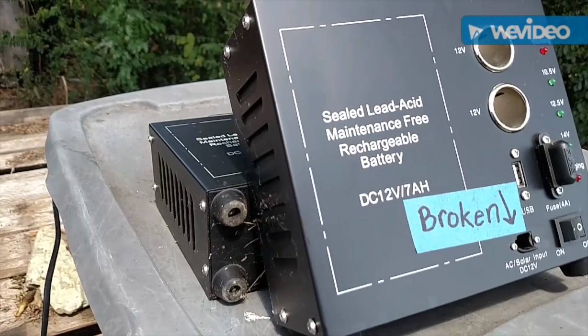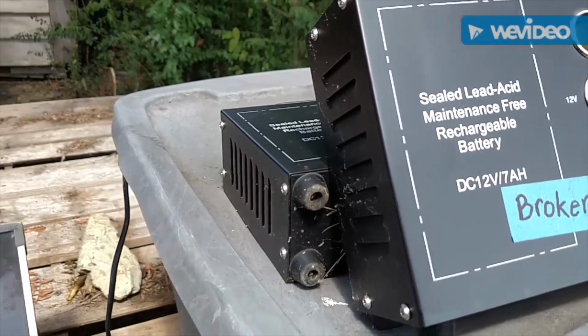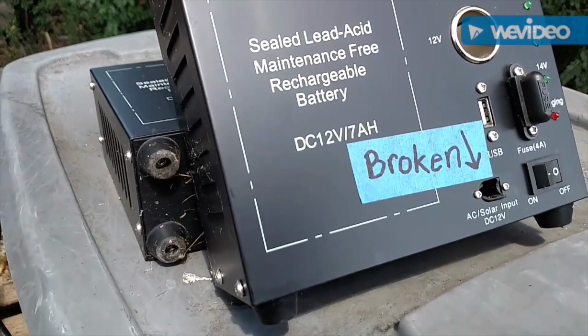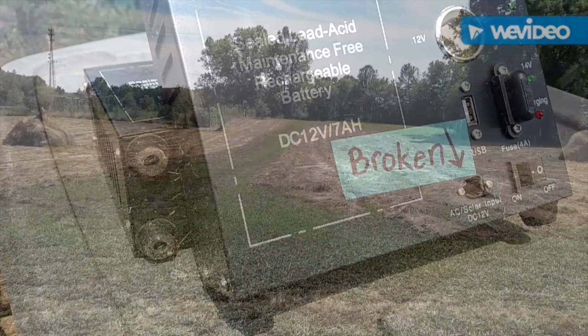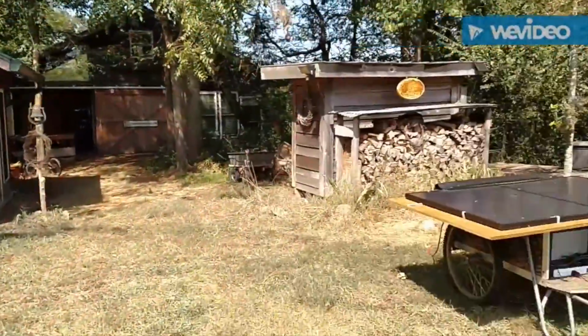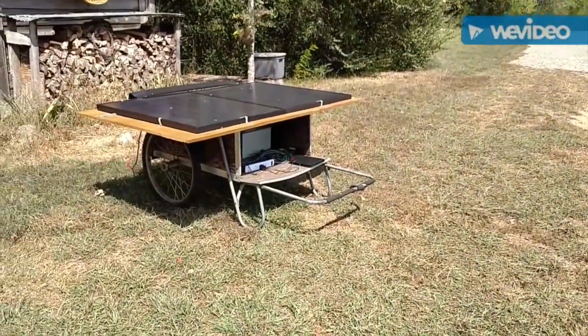Now, for years we used these little solar kits for campers. But after a while the components would break and they were too hard to fix. So we needed something better. And now our latest and best development is this mobile solar garden cart.